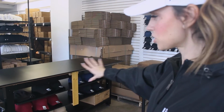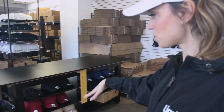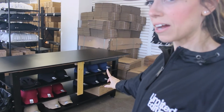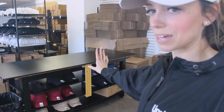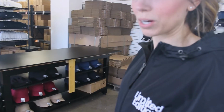I had my father-in-law create this box making table for us. We just had a folding table here before and unusable space underneath it, but now we use it for hat storage, and I also just feel like it looks so much cuter because we just had boxes sitting under here, it was the box jungle, but now we don't have boxes and we just have a nice organized place for more hats.